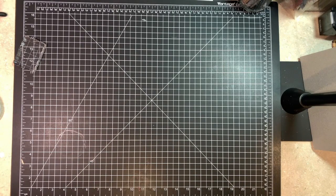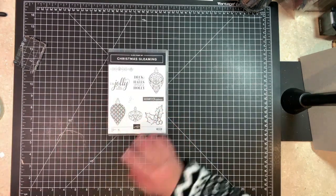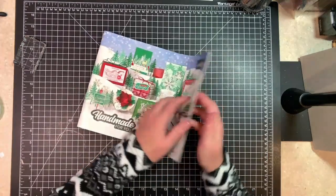The next thing I got was this Christmas Gleaming Set, and this was a bundle. And this came from the catalog.